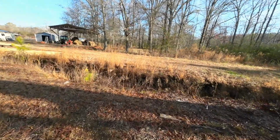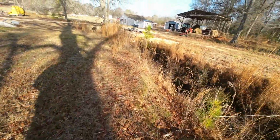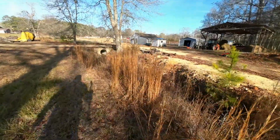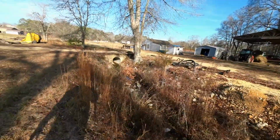Of course, when I get through with the trencher, after I've run all the water lines and everything that we need, we'll probably just sell the trencher. I don't think I'll keep it, because that's a piece of equipment I don't need. But stay with me. There you go. We'll keep our hike going here.